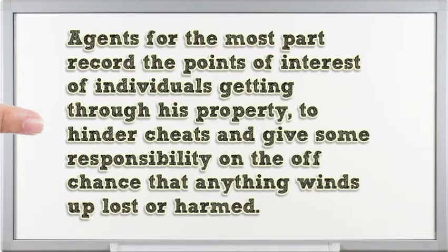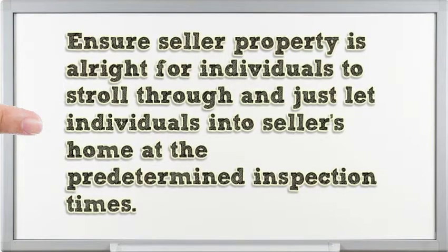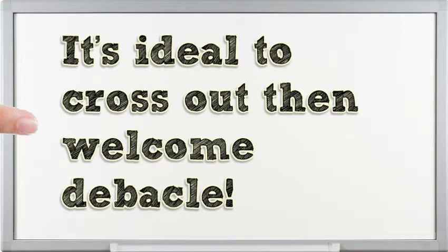Agents for the most part record the points of interest of individuals getting through his property, to hinder cheats and give some responsibility on the off chance that anything winds up lost or harmed. However, this isn't an impeccable framework and shouldn't be depended upon. Ensure the seller's property is alright for individuals to stroll through and just let individuals into the seller's home at the predetermined inspection times. It's ideal to cross out than welcome debacle.